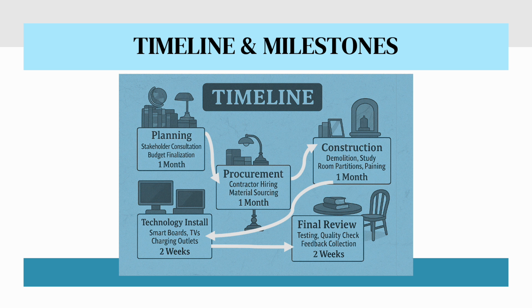Next, we transition into technology installation, which is expected to take 2 weeks. In this phase, we'll install smartboards, TVs, and charging stations throughout the new study spaces. The goal is to create a tech advanced environment that supports modern learning and collaboration. We'll also ensure everything is tested for functionality and integrated seamlessly with existing college systems.